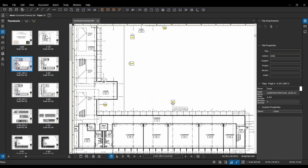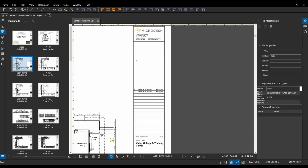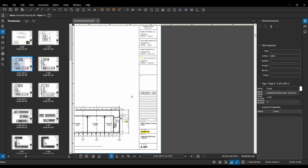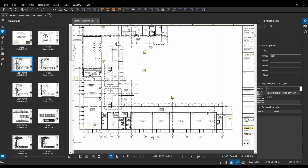See, it took all those hyperlinks that we created and it added those onto our revised sheet here. So we're not losing any of that hard work or any of the markups that we've done on these pages. Just a quick and easy way to get the latest and greatest into our current set here.